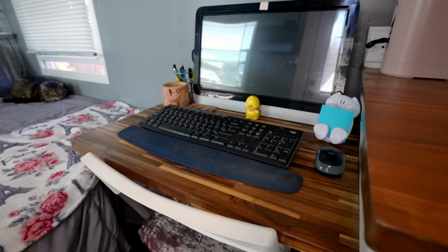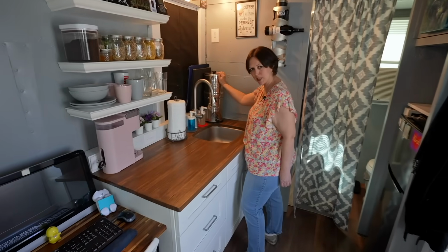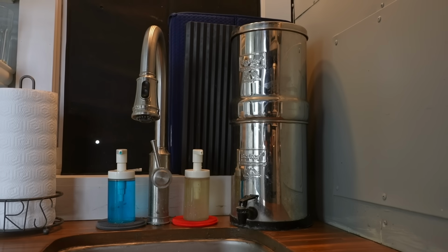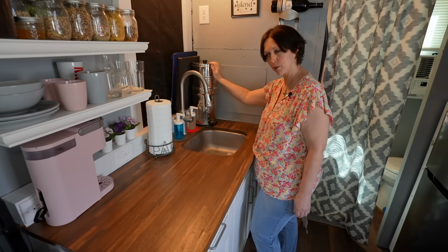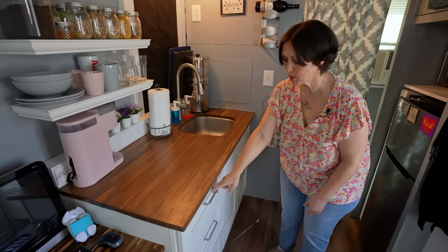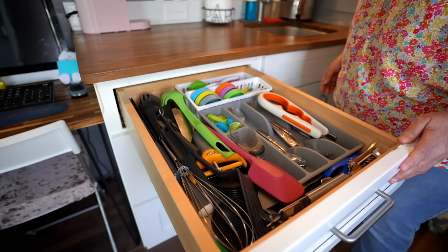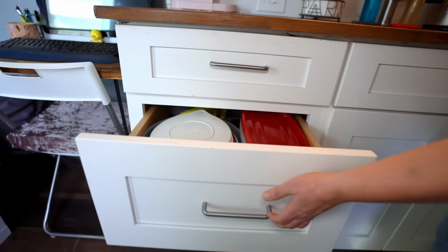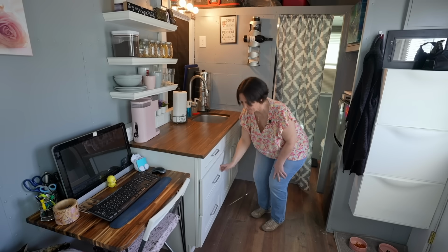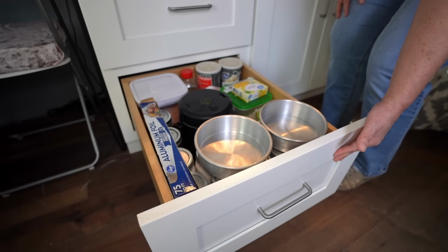It sits there, everything. My travel Berkey right here. Everybody's gonna have a travel Berkey in their RV or a tiny space for some fresh filtered water. I love it. Tastes better than bottled water. But I have plenty of space. Every drawer has all my utensils. This one here has all my storage and mixing bowls and things. And this one down here, I have my little rice cooker, more food and storage.